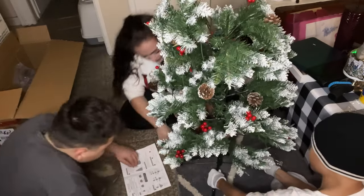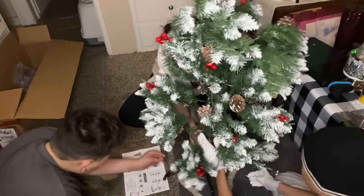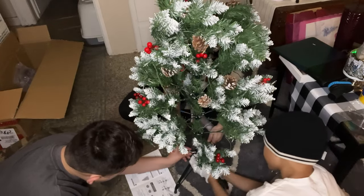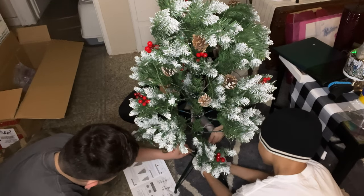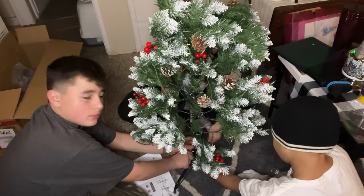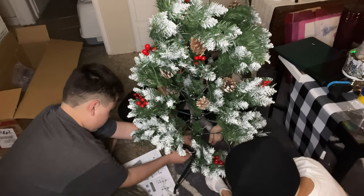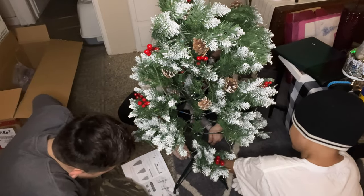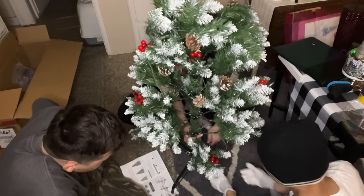Here, Mom. Turn it more. Hold it and I'll screw it in. No. Okay. Turn it. I need to turn it. The boys. Get down, boys. He thinks he's Michael Jackson. Who? You. Oh. Since Ethan has a glove, it's easier for him. And I can't twist it that much because he has gloves.